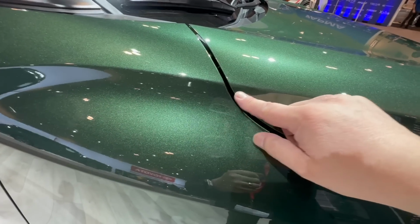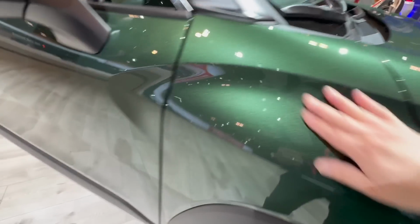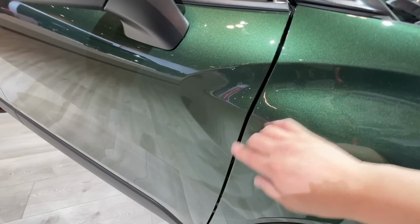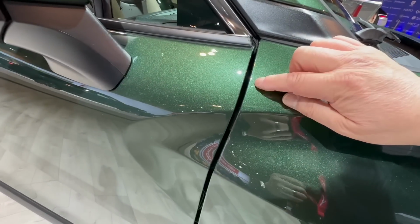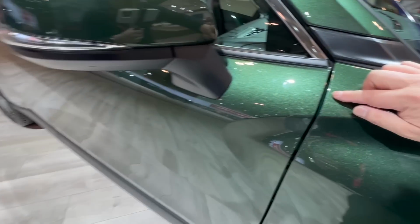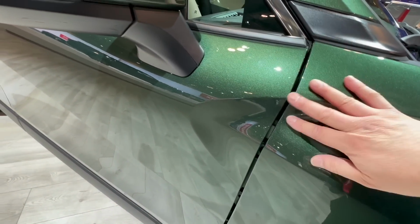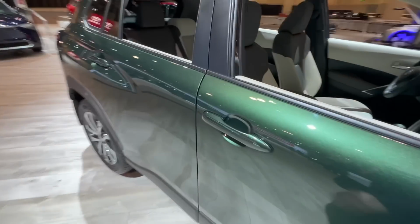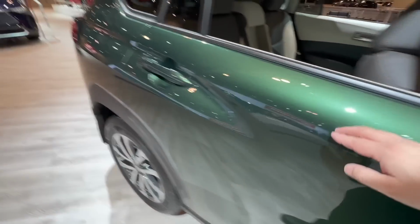It almost lines up here, a little bit off, but actually not too bad at all. And between the door, alignment is good, just the gap is a bit wider. You can tell how much wider this is compared to the Camry we just saw. And also a little bit off. This side is a bit higher than that side. So I don't know. I think it's better than the earlier model I saw. This one is actually almost perfect.